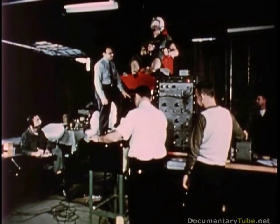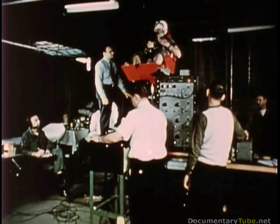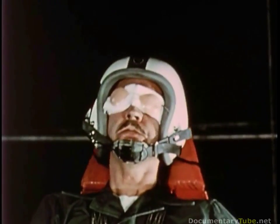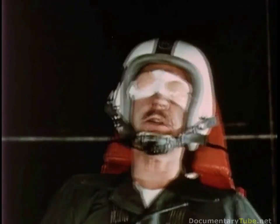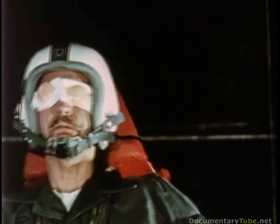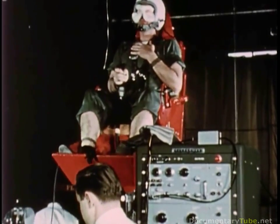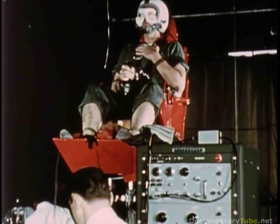This is the vertical accelerator. The objective of this research facility is to determine the effects of severe buffeting on man as may be encountered in aerospace and space operation. The facility has a maximum acceleration of 5G, a vertical double amplitude up to 20 feet, and a frequency range up to 10 cycles per second.